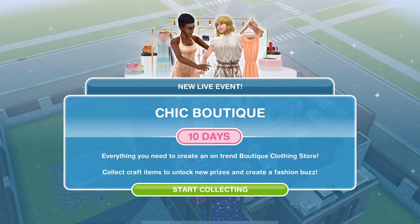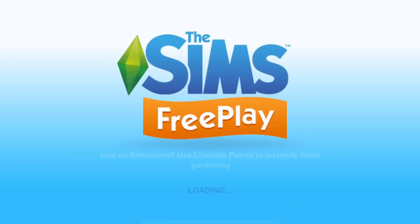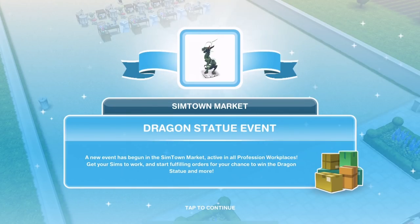So here we go. You've updated the game. You will get this new live event pop-up. We have 10 days to complete the Chic Boutique event. Everything you need to create an on-trend boutique clothing store. Collect craft items to unlock new prizes and create a fashion buzz. So this event is going to go the same as the previous live event that we have done.